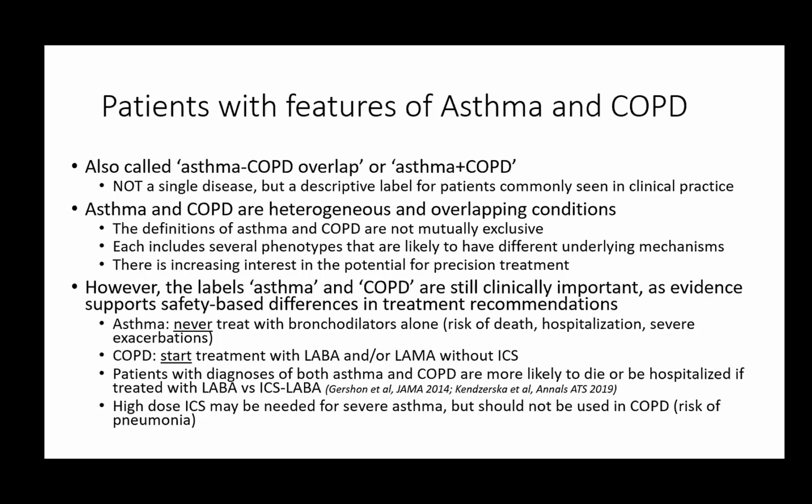The asthma patients who have reversibility respond really well to steroids, whereas the COPD patients who have less reversibility do not respond as well to ICSs. So they have increased mortality and risk of hospitalization if they're on a high-dose ICS. So that's really the key to this, is why it's so important to delineate this diagnosis.